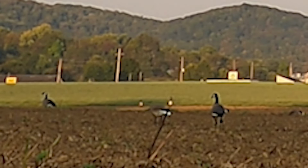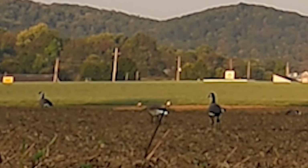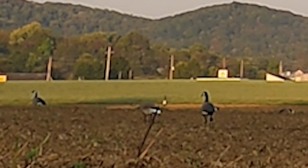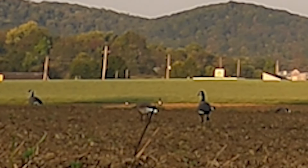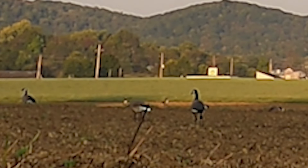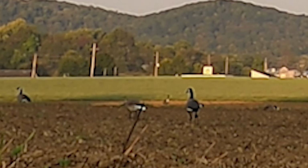They were gonna land about 15 yards further out, and then I kind of worked called them in. Damn it, if they walk on my left like this, I don't know if you guys are gonna get shots. Yep, they're gonna come right in front of us.